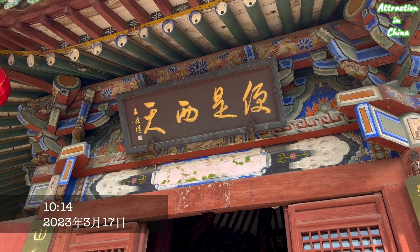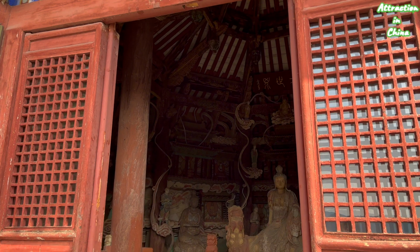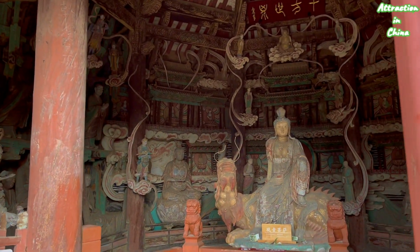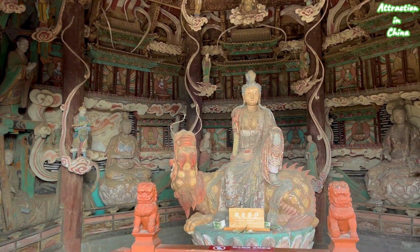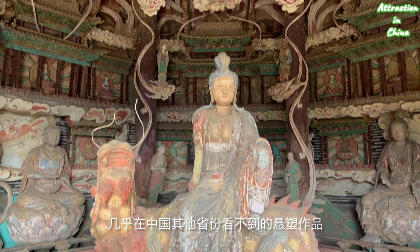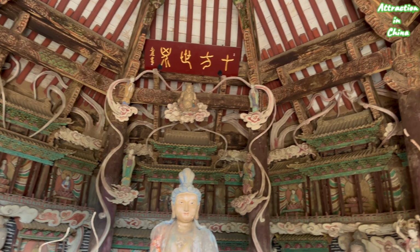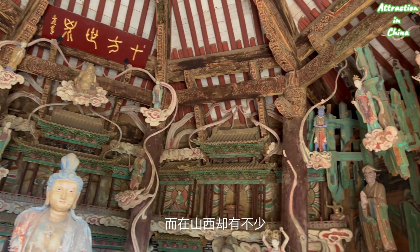便是西天. It is the Western paradise. Look what's inside of this hall. This is rare in China, not in Shanxi province, but in China. Hanging sculptures.